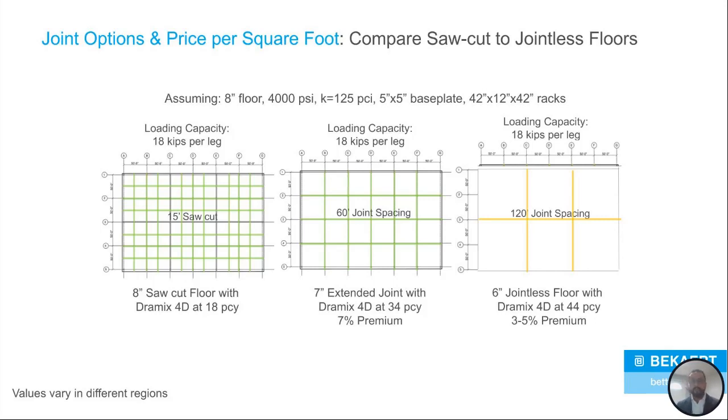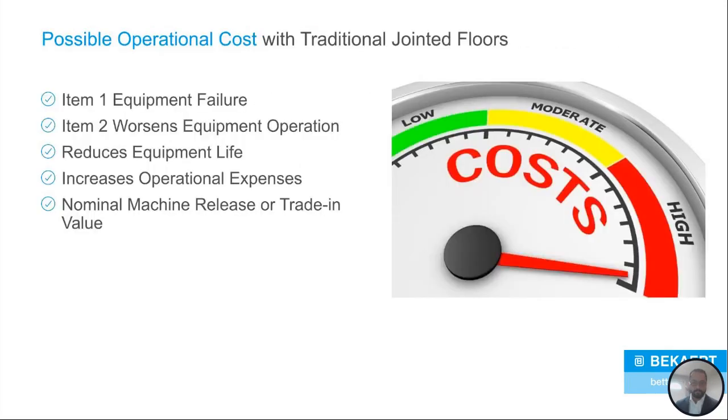But when you go to 120 feet and you're only introducing construction joints, the premium is less by comparison to a typical socket floor. You're only talking about 3-5% premium. And you're increasing the load-bearing capacity because you're also relying on the diamond dowels, in this case for the vertical load transfer.